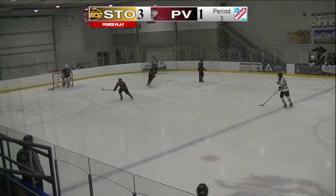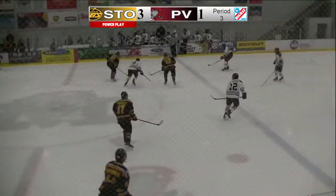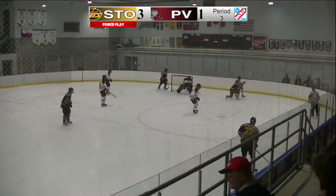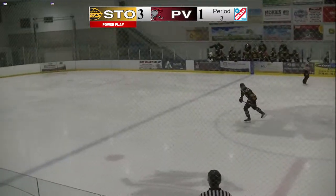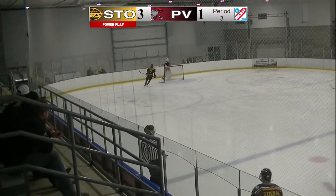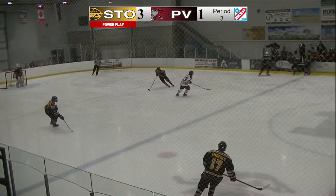Jets circling in their own zone. 30 seconds on the man advantage. King, he'll step over the line. And that puck just wide of the net. And that gets cleared all the way down by the Pembina Valley Twisters. 15 seconds remaining on the penalty kill. 10:39 on the clock. And counting.